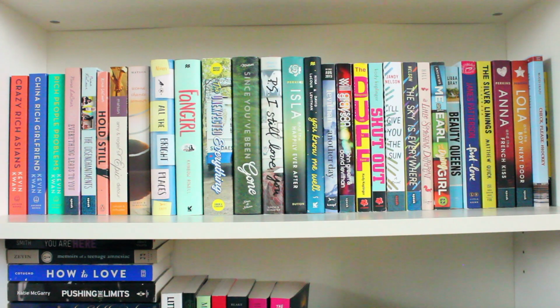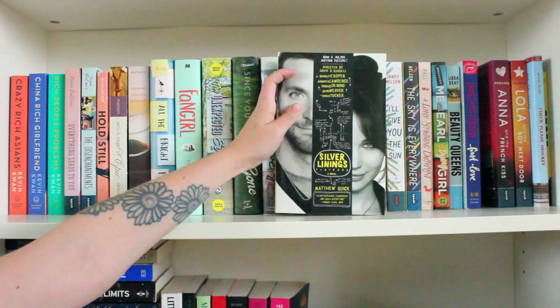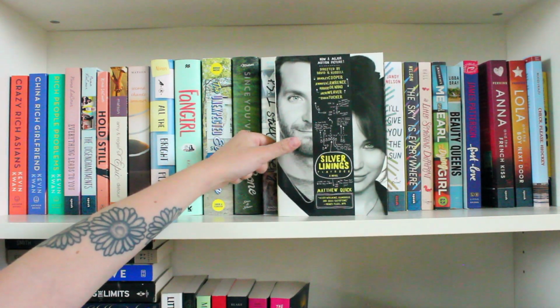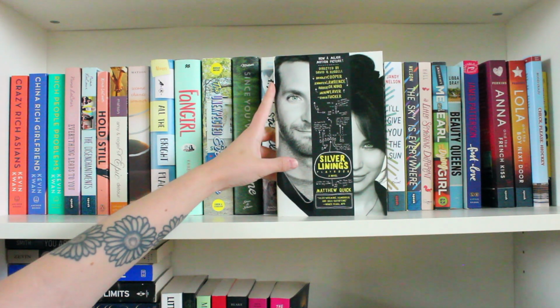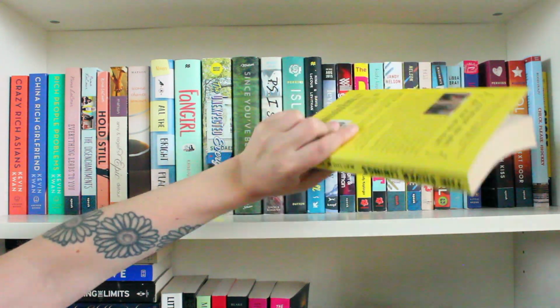First Love by James Patterson. Also something that sounds really good, and I haven't read it yet. Silver Linings Playbook by Matthew Quick. I haven't read this yet, but I really love the movie. And this is signed. I met Matthew Quick back when I was living in Denver for my undergrad. And he was really nice and signed this for me, so that was awesome.